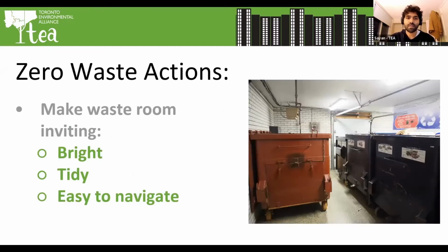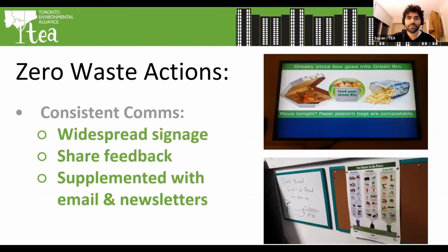One of the really cool things that this building has done is a waste room beautification project to make the room more inviting. They put in new paint and new lights, and they also rearranged the layout to make it more tidy and easy to move around. Michael and Lisa will speak more about this during the tour.